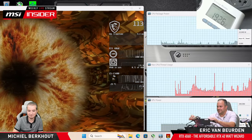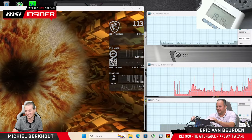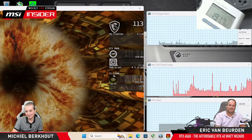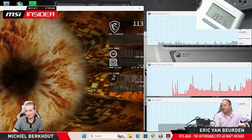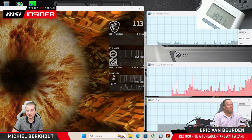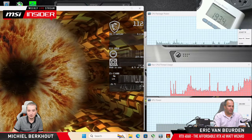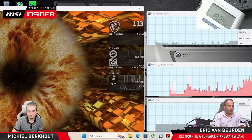Did you put it in the fan? Yeah, well, I mean. Should work like this. Okay, so now the GPU is under full load, like 100% load. Yeah, so actually we see here 115, I just saw.